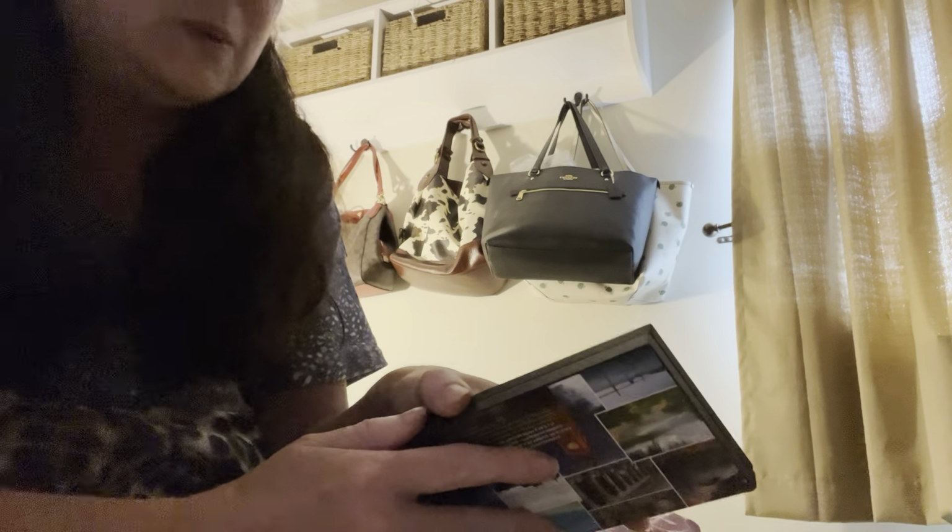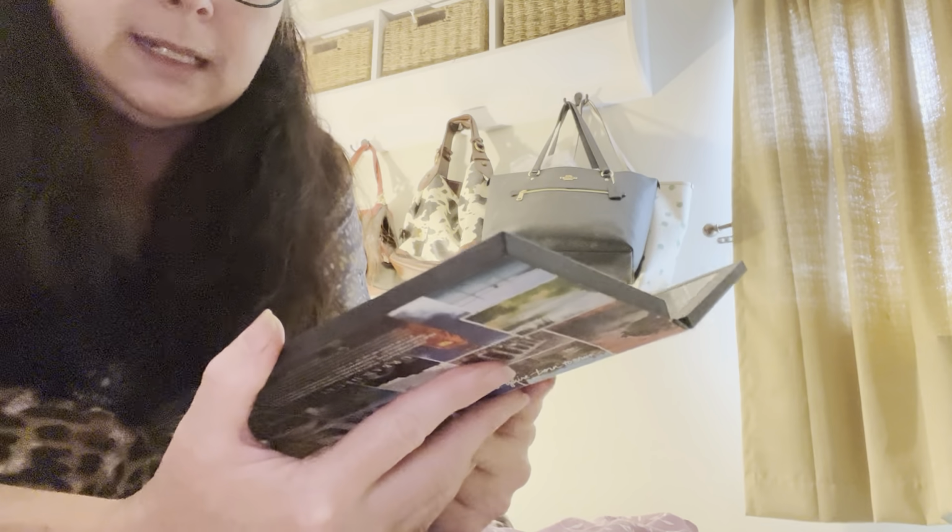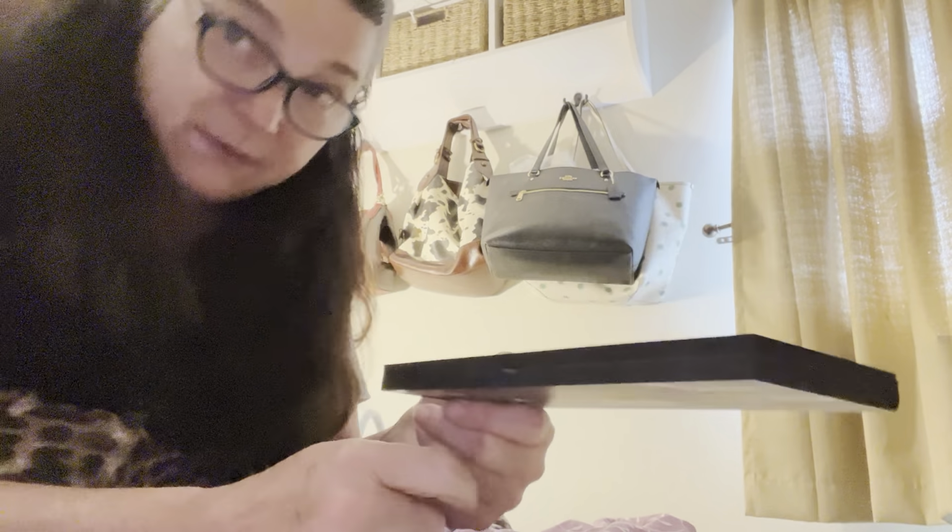Now I'm going to tell you all a little secret. This is getting a little bit long, so I'm going to try to hurry through the rest of this. This is the Born to Run palette. Guys, I actually decluttered this palette. It's from Urban Decay. It's an older palette. It is probably way expired. I decluttered it, had it on the stack to discard or pass on, and I brought it back because this was one of my favorite palettes. I'm sorry, I keep forgetting to bend down whenever I talk.